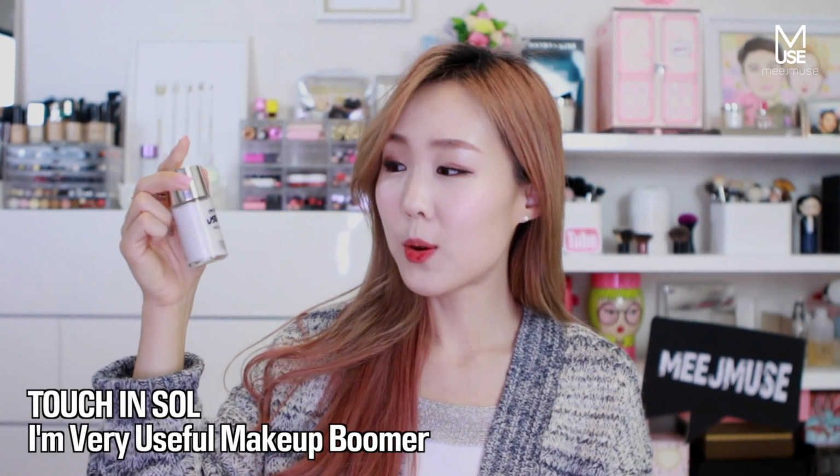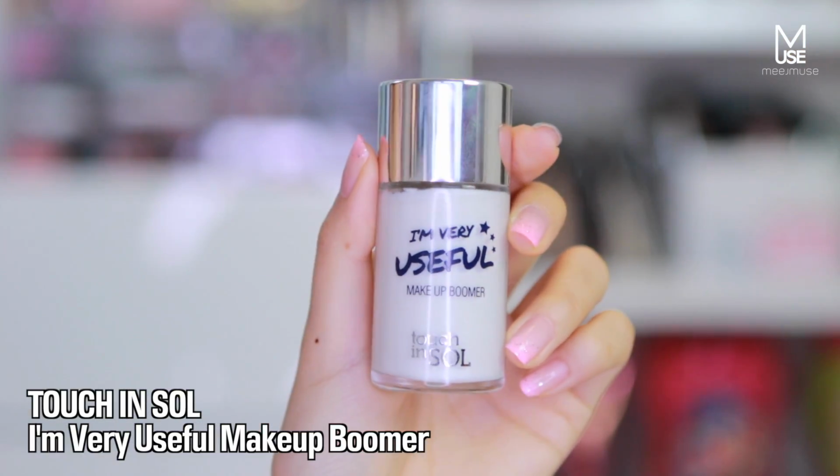Okay, and now moving on to actual colored makeup. Best Korean highlight product of the year goes to this product from a brand that I have probably not mentioned in my videos before, but I recently came to know them because I did a photo shoot with them in Australia. And I really, really like this compared to a lot of other Korean illuminating pearl-based products that you mix in with your foundation. The pearl in it is just really, really natural. It's not too big or flaky looking, and it has a really nice sheen to it that doesn't leave like, you know, sparkly glow all over your face. It's the Touch in Sol I'm Very Useful Makeup Boomer. It comes in this jar.